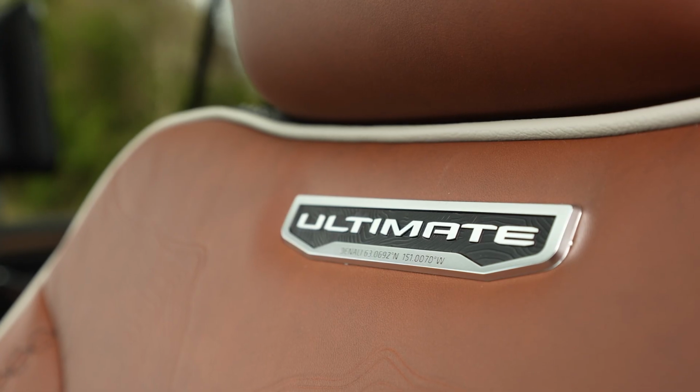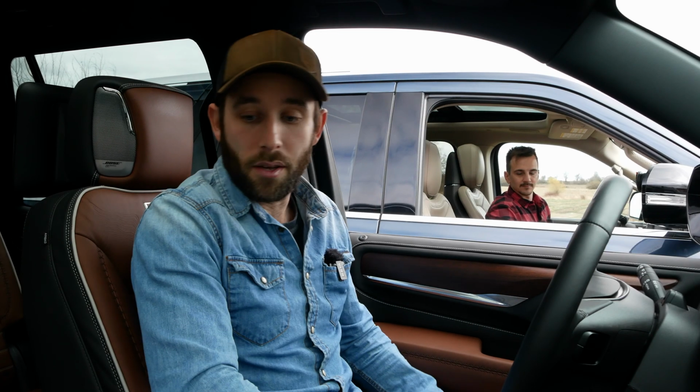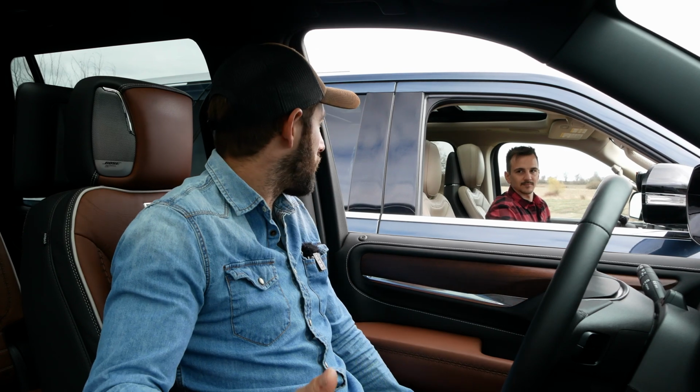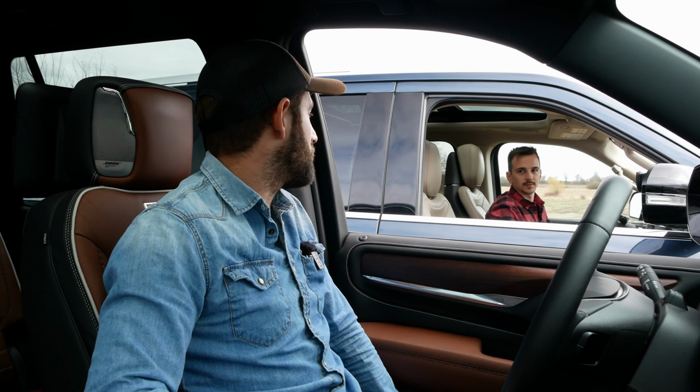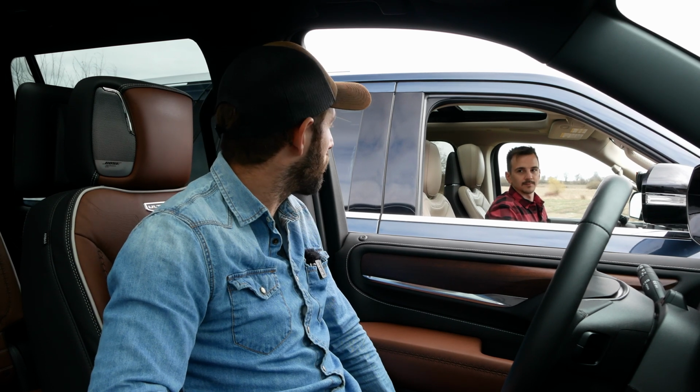You got some unique stitching in here, some white piping. They're nice seats. They're pretty comfortable. They're not overly adjustable, but they work. You got heated, ventilated seats. We do have massaging seats, but they're not quite as powerful as yours, are they?